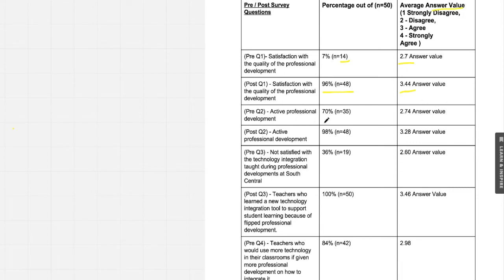Like I said, 1 point for disagree and 4 points for strongly agree, and this is the average answer value. In the active professional development, a lot of people thought they were having active professional development. It was at 2.74 for the answer value. 35 net participants went up after I flipped to almost everyone, almost 100%, and the answer value was 3.28, which is above this line there, which is great.